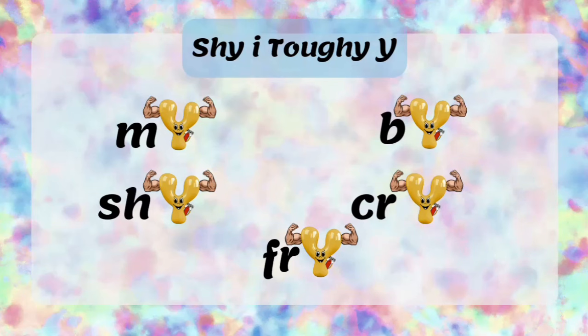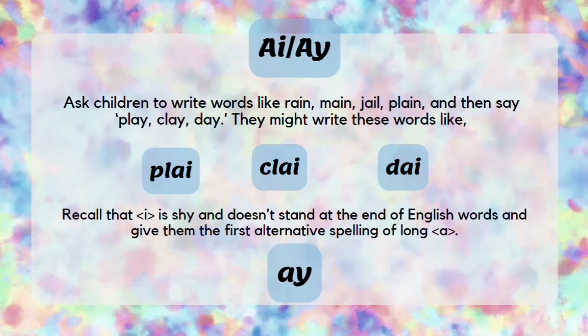Right? Now, once this rule is given, you can introduce the AI, AY spelling. Actually, if you have taught them phonics, they already know that AI is the long A sound. It's the time to give them the alternative spelling, that is AY, which we use at the end of English words. Now, how will you give this to children?